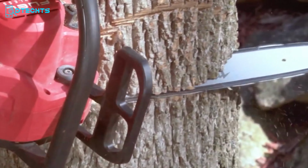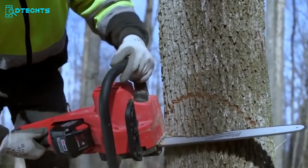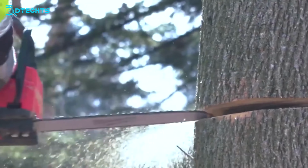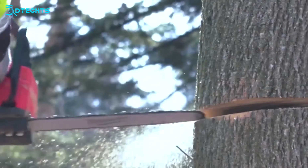stopping to refuel. And with the 16-inch Oregon bar and chain, this chainsaw is built to last and tackle even the most challenging cutting tasks. Plus, the automatic chain oiler and lubrication system extend the tool's lifespan so you can keep working without interruptions. So don't settle for less than the power, durability, and ergonomic design of this chainsaw.